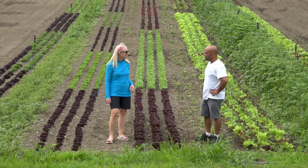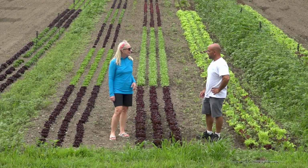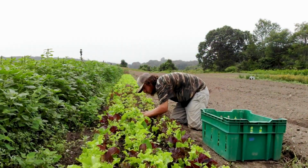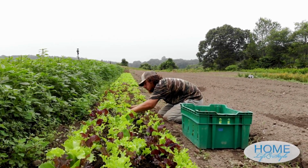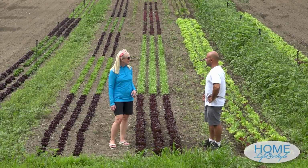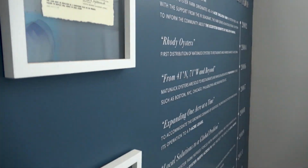So we started the farm shortly after we started the restaurant. We were buying vegetables from a lot of local farmers, and then I wasn't able to get as much salad greens as I wanted to, so we started growing our own in about 2011, and then we got our organic certification in 2014, I think. Oh, that's awesome. So little by little, we've been expanding on it and trying to improve it. That's great.